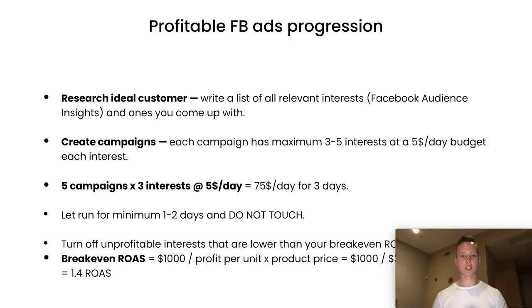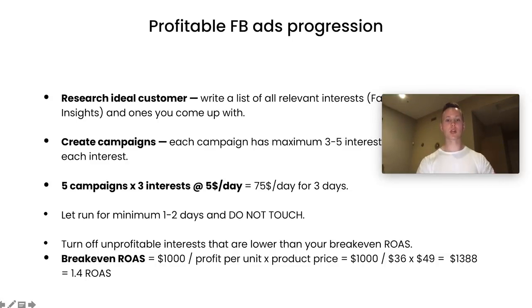That's okay. At a $5 a day budget each interest, and then we're going to do 5 campaigns times 3 interests at $5 a day, or $3 a day, or $10 a day, which means $75 a day at the $5 a day level for 3 days. So there you go. And that gives you 15 interests through 5 different campaigns, and you can go sort them by return on ad spend. That gives you enough data where you can go turn off the unprofitable interests that are lower than your break-even ROAS, and then you're going to go and keep the ones that are good, and then we're going to do what's called infinite scaling, which I'll talk about here.